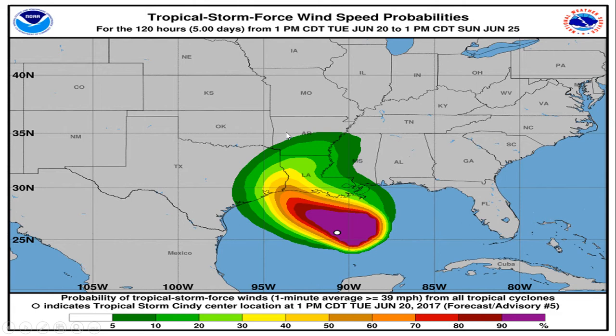Let's take a look at what it's been doing. The probability of tropical storm force wind speed. Here are the probabilities for that. This really weakens as soon as you get inland, but areas like the Nacogdoches, around 40 to 50% chance of tropical force wind speeds, so be on the lookout for that. Remember, tropical force wind speeds are wind speeds over 39 miles an hour.